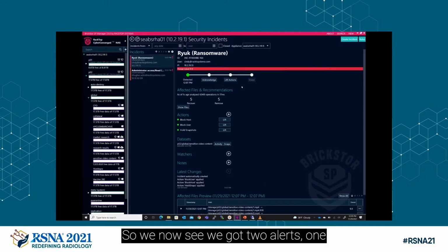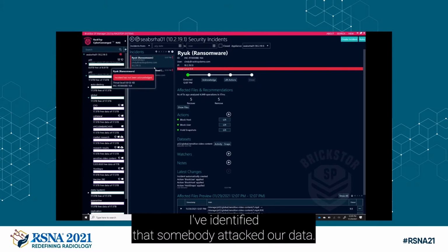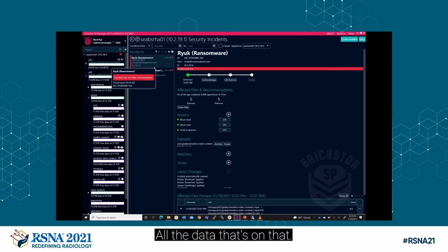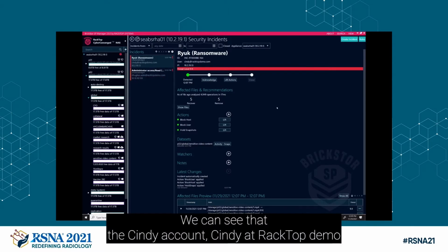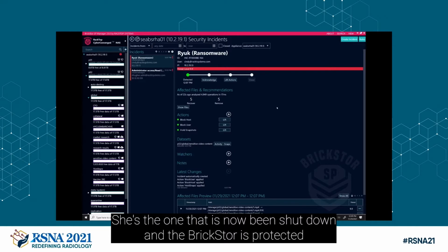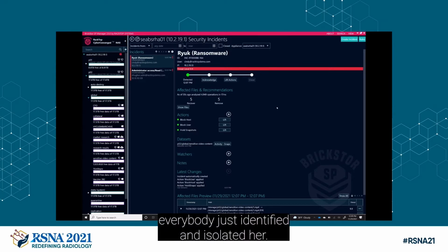So we now see we got two alerts. One, I've identified that somebody's attacked our data. Somebody's using a Ryuk ransomware virus to encrypt information on the storage, all the data that's on that. We can see that the Cindy account, Cindy at Racktop Demo here, she's the one that's been compromised. She's the one that has now been shut down, and the BrickStor has protected itself against her. Didn't shut down everybody, just identified and isolated her.